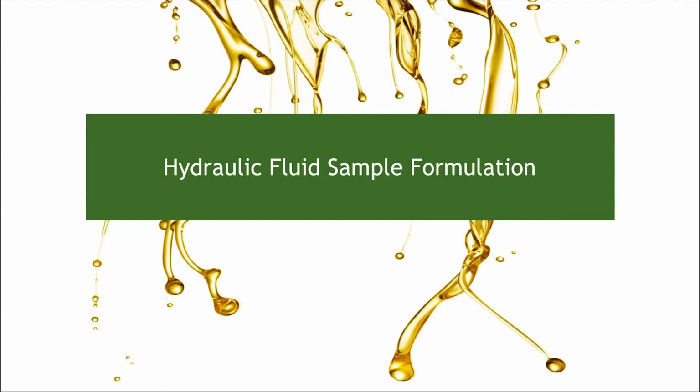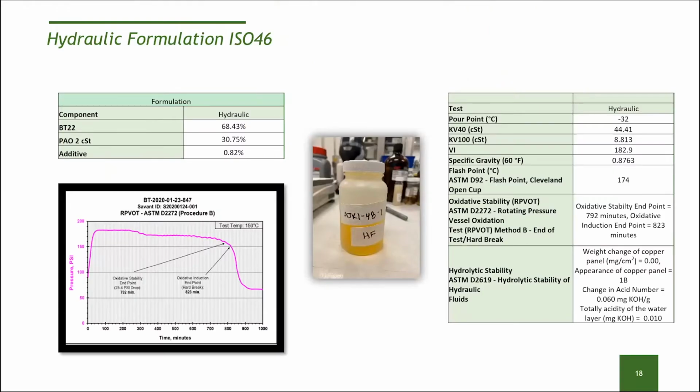But for hydraulic fluids, we've done a number of prototype formulations. This one, what we wanted to do was see what happens with our estolides when we mix them with other types of base oils. We've always talked about having very good solvency, and we wanted to see that. We also wanted to see what happened with the overall properties of the finished fluid when you do these mixtures with other base oils.